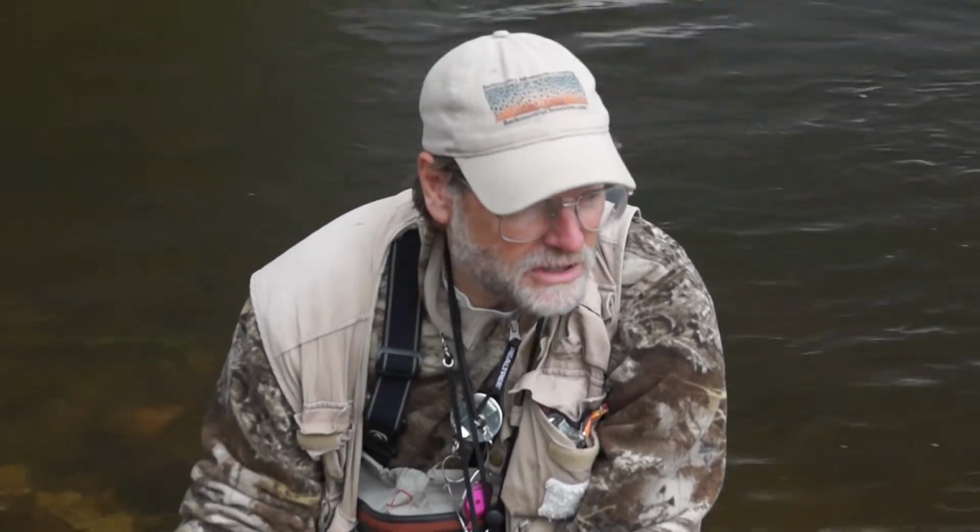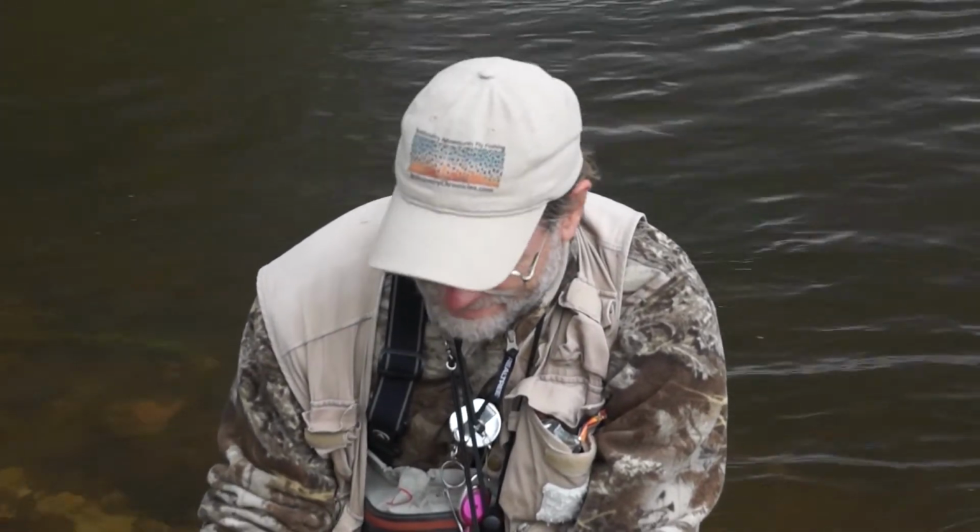And we're using San Juan worm type flies. Yep, San Juan worm. That's what they're biting today. There's a PMD hatch going on right now, but we haven't changed. We're just fishing these San Juan worms. That's because right after a rain, what are you going to do? They can smell those worms. Or Provo River worms, I should say. Yeah, that's the one that I tie.